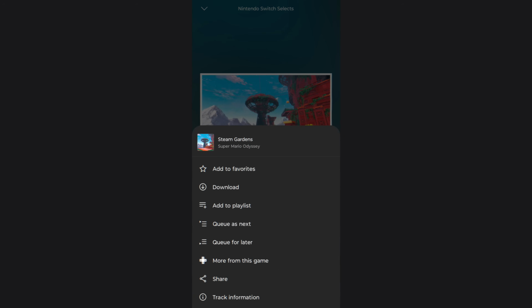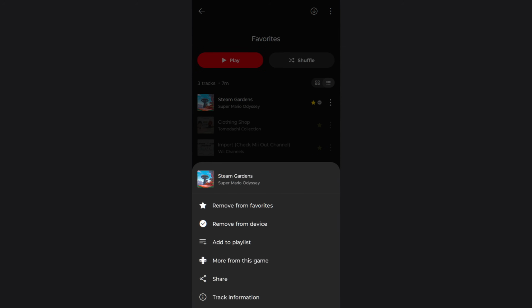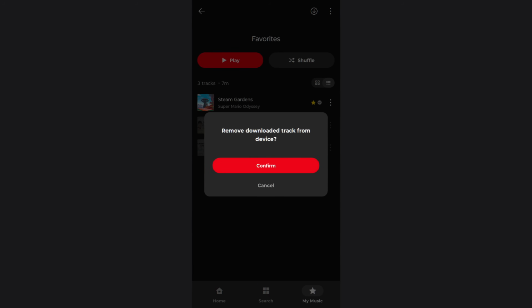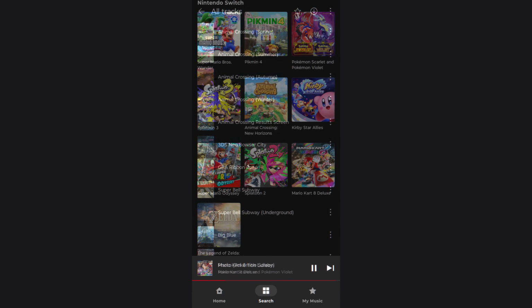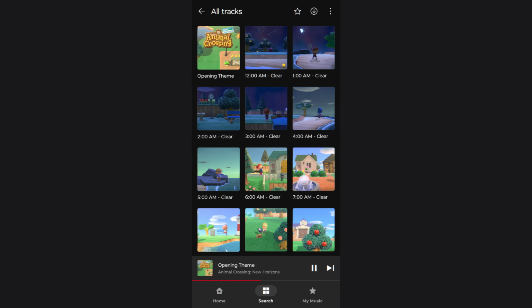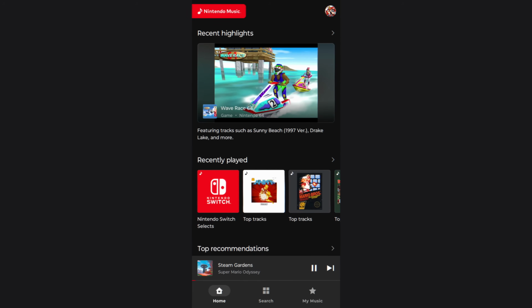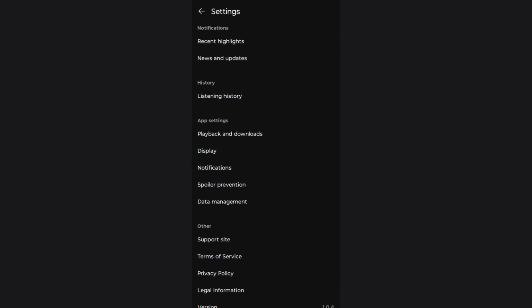You can also download tracks for offline playback, though of course they can only be played back via the app, and are both hidden and encrypted on your device. All the tracks are properly titled, and on top of there being album cover art, there's artwork for each individual track, often in the form of a game screenshot if there isn't another obvious choice. If you tap your profile at the top right while at the home page, you'll find these settings.